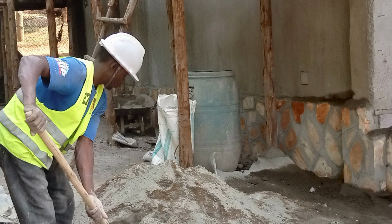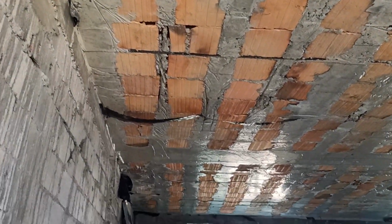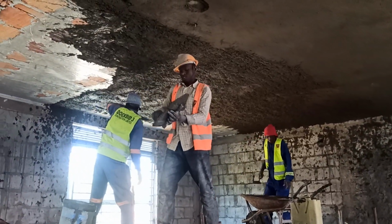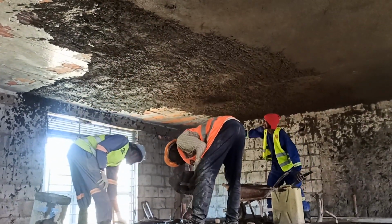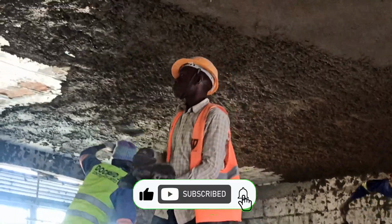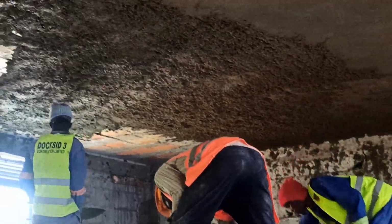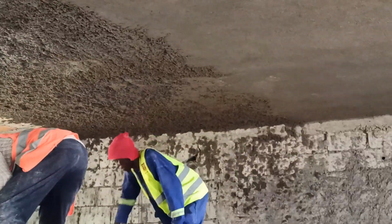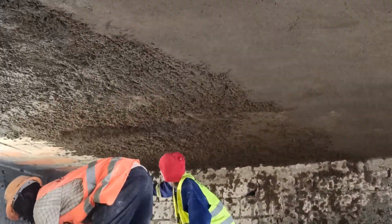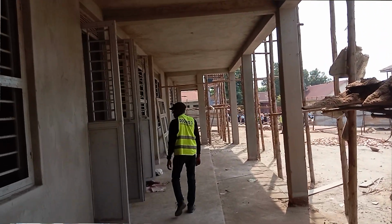So the plastering process started right away. After the fitting in of the windows and the doors, we started on the plastering of the ceiling. Interior ceiling. The reason why we started with the ceiling is so that we don't have to repeat work on the walls, because if we plaster the walls first and then plaster the ceiling last, then the walls will be dirty, so we'll have repetition of cleaning the interior walls. So we plastered the ceiling first, then we did the interior walls.